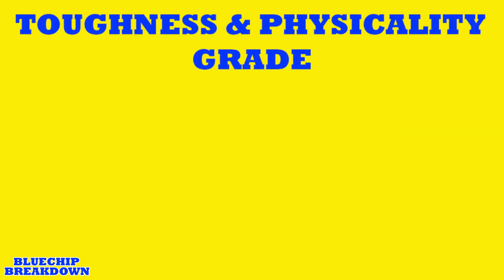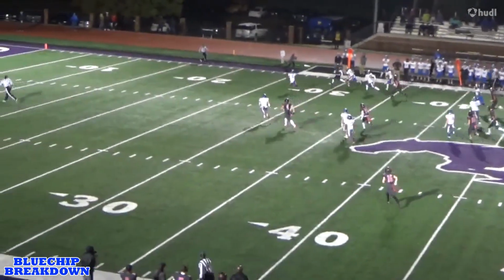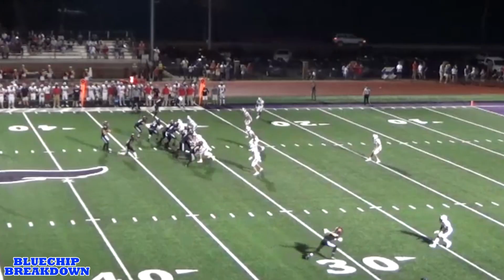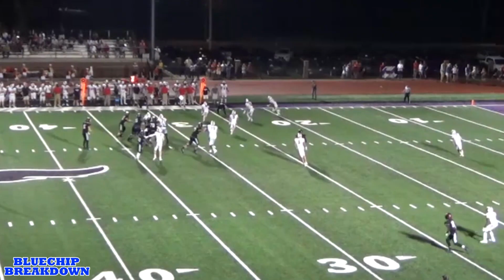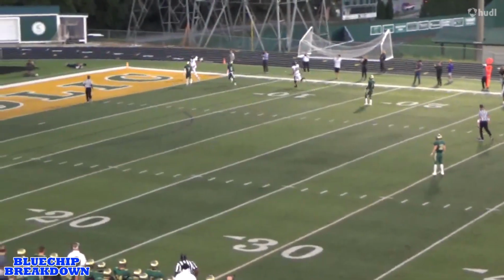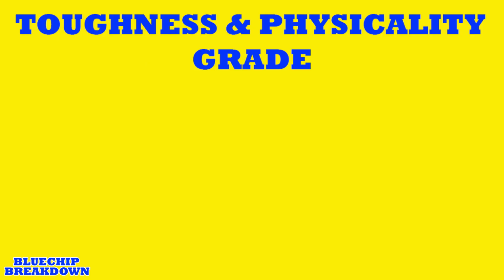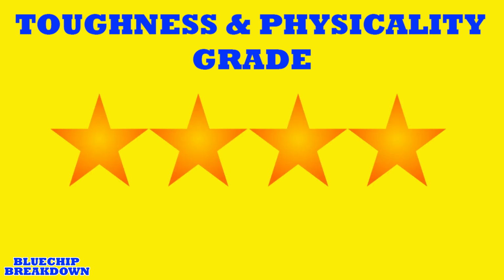Nate looks pretty tough. We see him making those tough catches, constantly making catches in traffic. We see him run through some tackles, fighting for those extra yards. He's constantly falling forward. But with this film, it's difficult to see someone that's playing on the outside. You don't get to see them being physical too much. We didn't get to see him blocking or anything like that. He does, though, like I said, make tough catches. And just based off of that, I'm going to give him 4 stars.